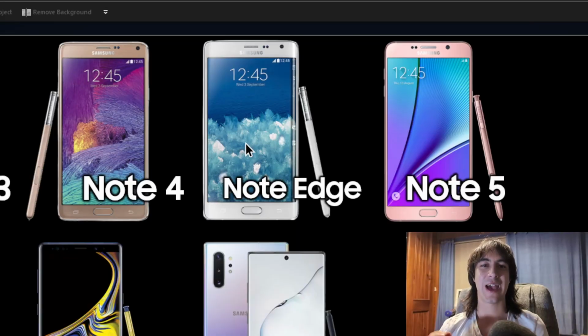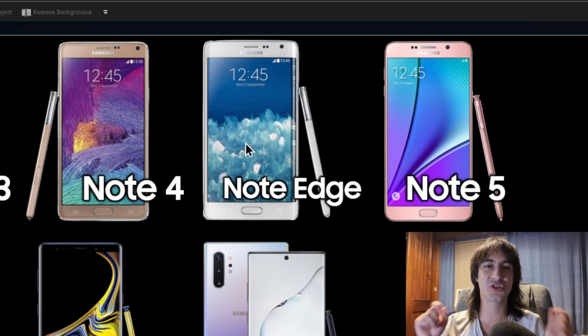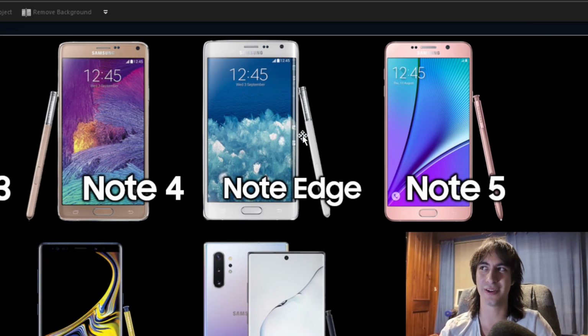This is Samsung at their prime risk-taking era. This is Samsung at their throwing shit at the wall to see what sticks era, because this is just a weird and wacky phone. This phone is essentially a Galaxy Note 4, but with one side of the screen curved. Kinda like the Galaxy S6 Edge, but it's only one side of the screen. This side of the screen is flat, this side of the screen's curved, it's asymmetrical, it's weird.